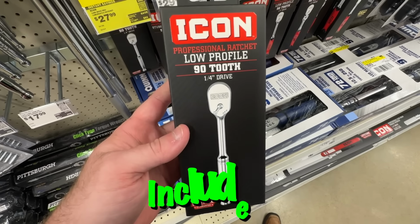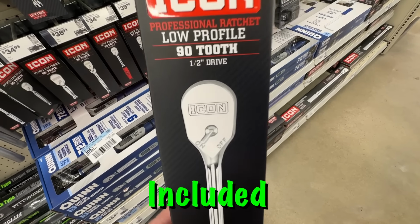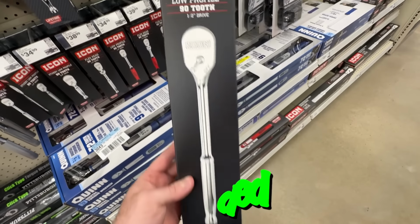So 40% off. Again, those G1 and G2 ratchets are excellent ratchets. If you are already after those, you are good to go. But if you were hoping for any of those sets, unfortunately, that is not included.